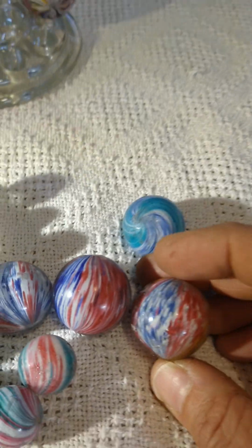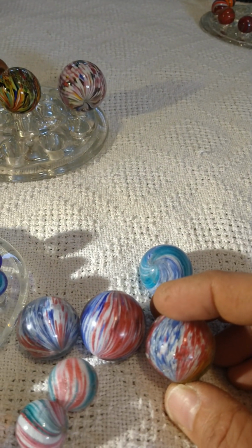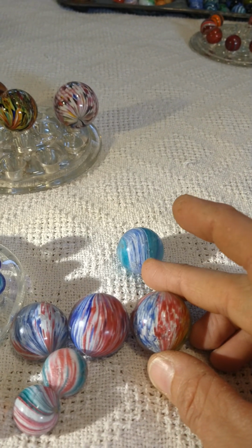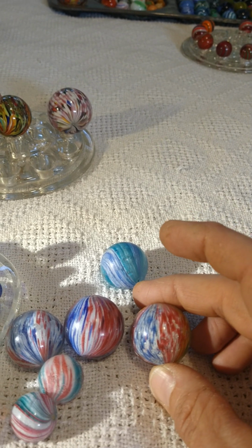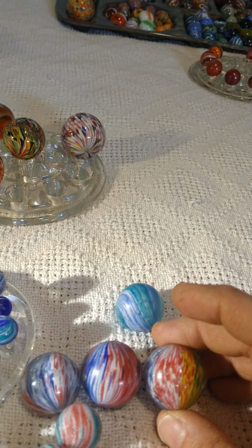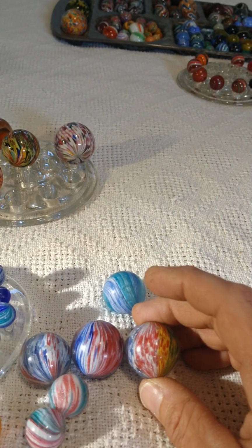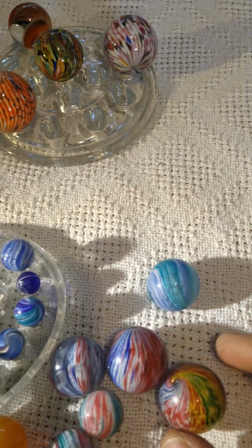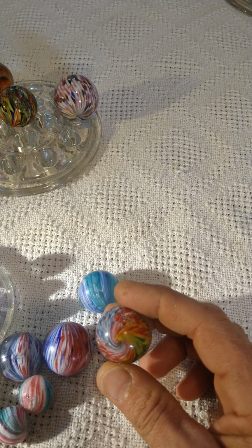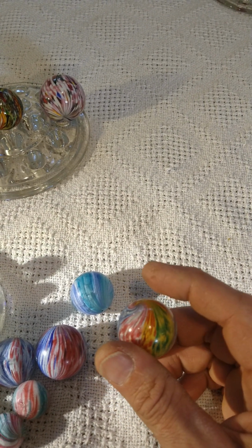These would be maybe like same cane, or modern day, if it was machine made, it would be what they call same run. I'll do a video on same cane and same run in the future. But it just means these were all possibly made at the same time by the artisan. So to have these all together like this, maybe 100, 150 years later, is just unbelievable.